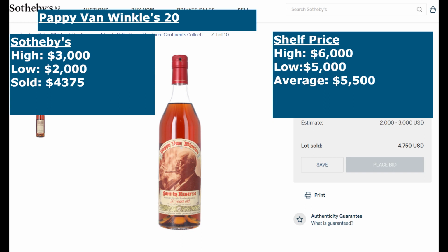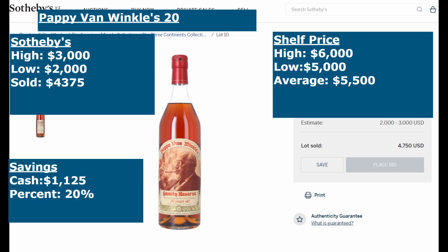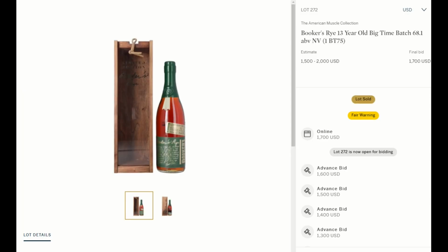between $5,000 on the low side and $6,000 on the high side, so $5,500 on average. And you can see that savings, if you got it from the Sotheby's auctions, is actually $1,125 or 20% over the average street shelf price. So again, another win for the Sotheby's.